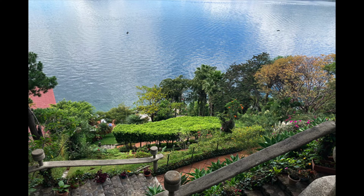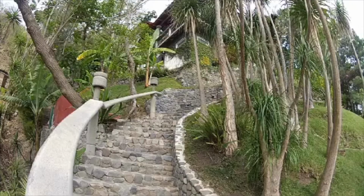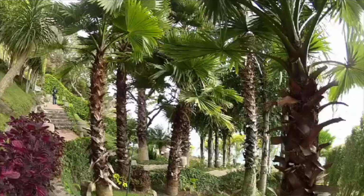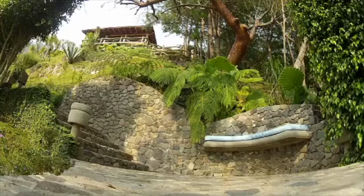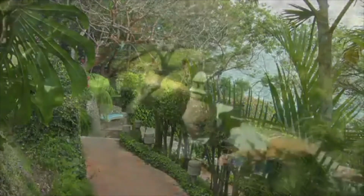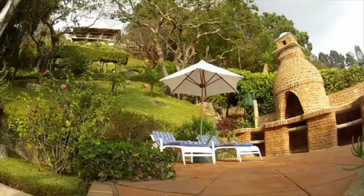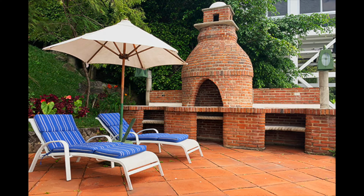From the front of the house now we go down to the lake on a very well paved brick, smooth path with some steps and some resting spots. But it's a very nice walk all the way down to the lake with plenty of trees and palms. And at the lakeshore level, you have a kind of social area with a lounging chair, and you also have another fireplace where you can cook food.